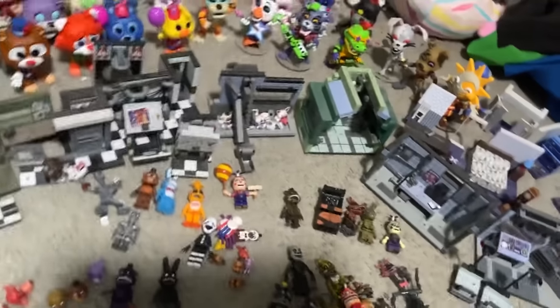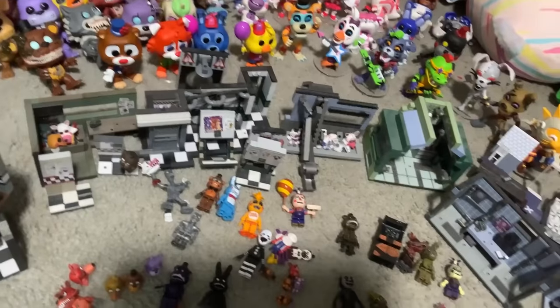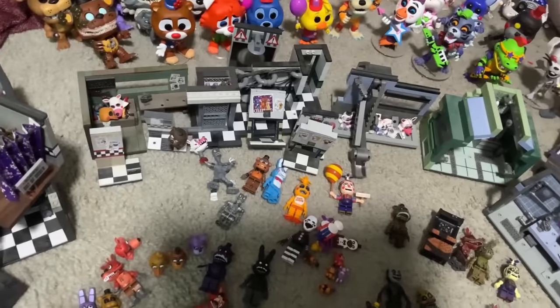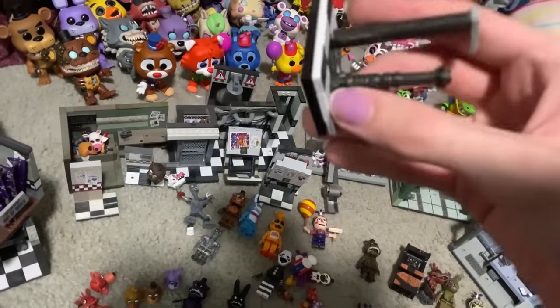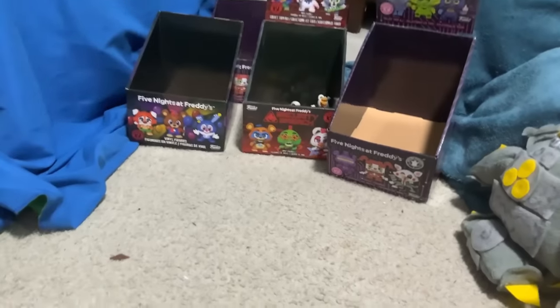Well, not completely, these are just in chunks. I wasn't gonna take them apart brick by brick, because I'm not what you would call a master builder. I couldn't figure out what these pieces went to. Do you want to figure it out? Okay, here we go. We're doing it in this corner.